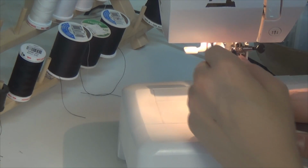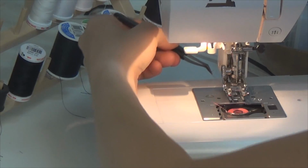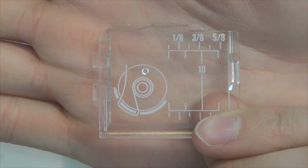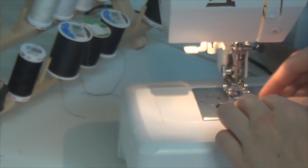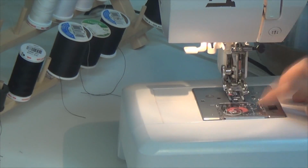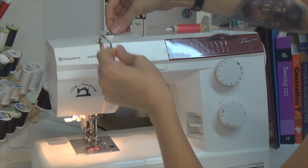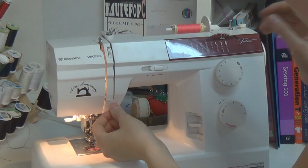I just have to pull the thread up through the little plate down here. Pull the excess back a little bit. My plate actually has a little image showing where the thread is supposed to be loaded. Pop the plate back on. As far as actually looping the thread into the machine, most sewing machines have very clear arrows and indications saying where everything needs to go.